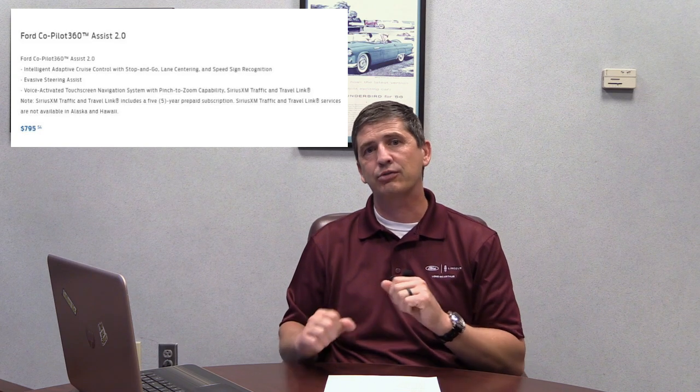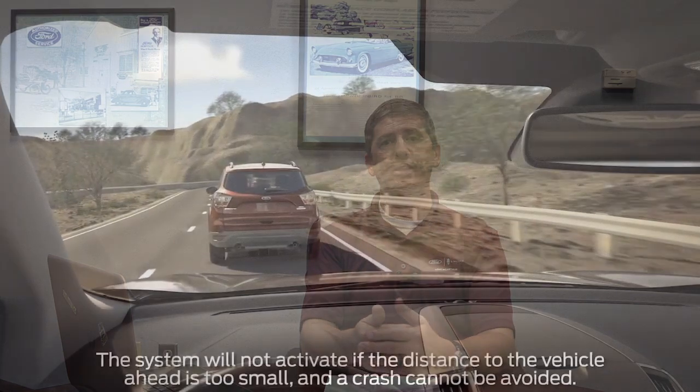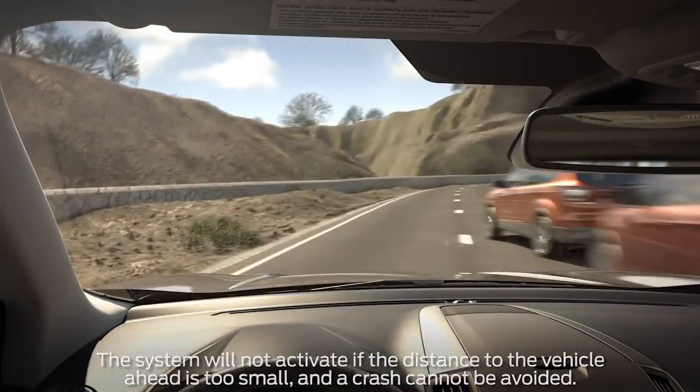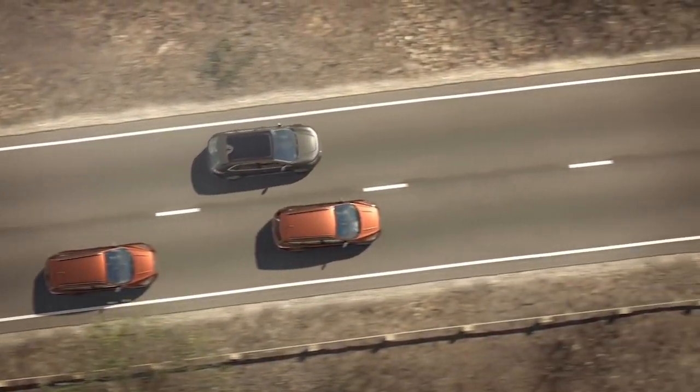So evasive steering assist will help you avoid any accident if you can't stop in time and you're going to hit them. And if you want to try to steer around them, it's going to help with assisting with the steering, make it a little bit easier to turn that steering wheel. Evasive steering assist as well as adaptive cruise are things you have to activate. You can also deactivate those.